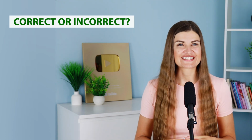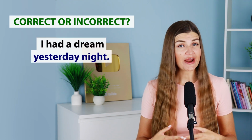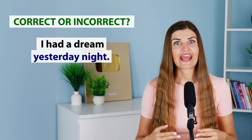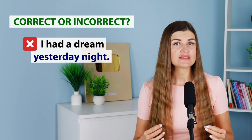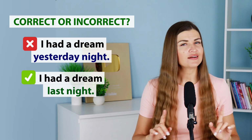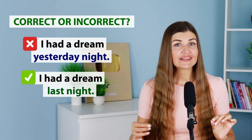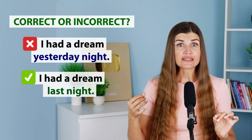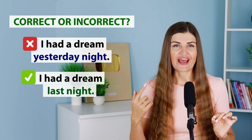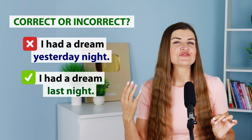Finally, number 6. I had a dream yesterday night. Is that right? Again, this is wrong. The correct phrase to use is last night, not yesterday night. We say yesterday morning, yesterday afternoon, yesterday evening, but for night we use last night. So the correct phrase would be I had a dream last night.